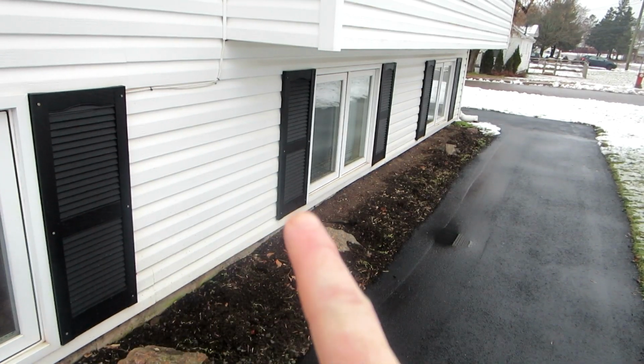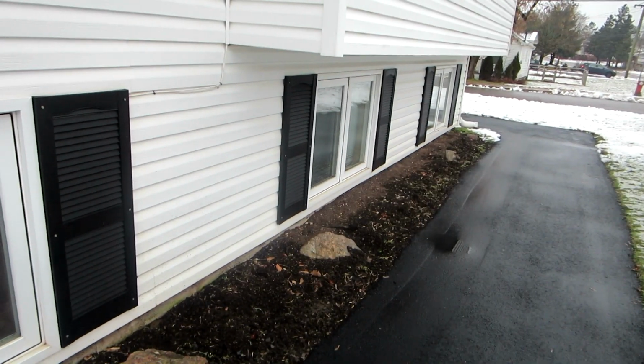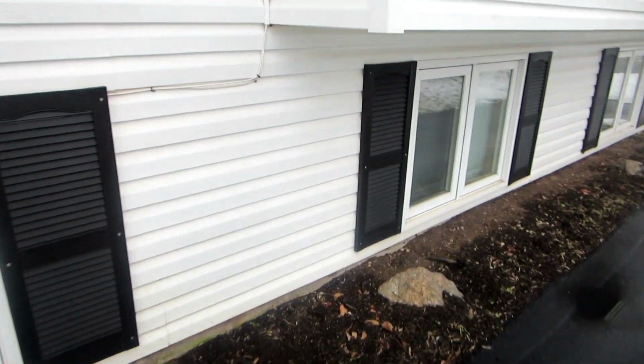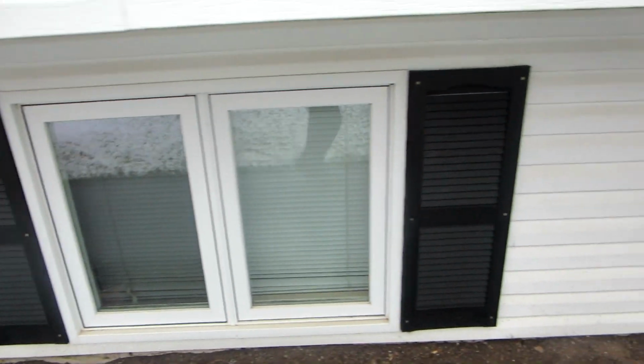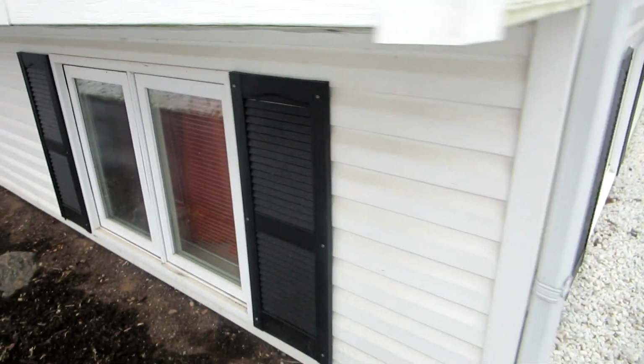Now the house has about 23 shutters outside, and they were all blue. With the current color scheme I was going for, blue wasn't going to do. So I got my buddy Glenn to paint every single one of them black. Don't worry, he was compensated for it, but it was still a lot of work.